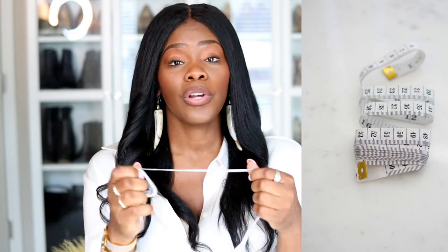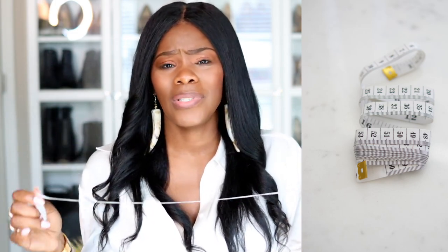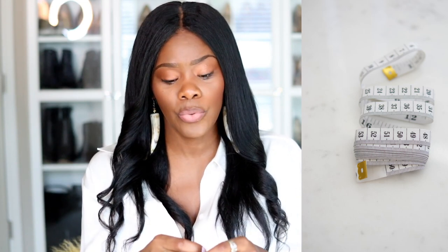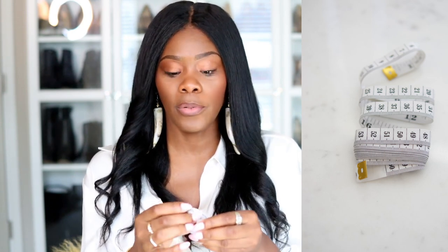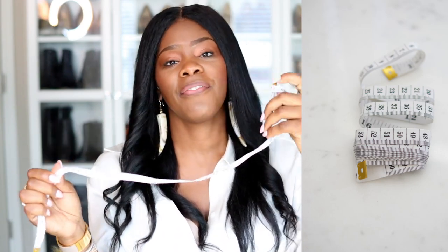This is for my tall girls, even my petite girls, plus size girls as well. Read those labels, get you a measurement tape, get a ton of them, carry one in your bag if you need to. That is what I do. They're very small and very cheap and affordable. And it's just a good way to make sure that you are buying the proper item and fit for yourself.